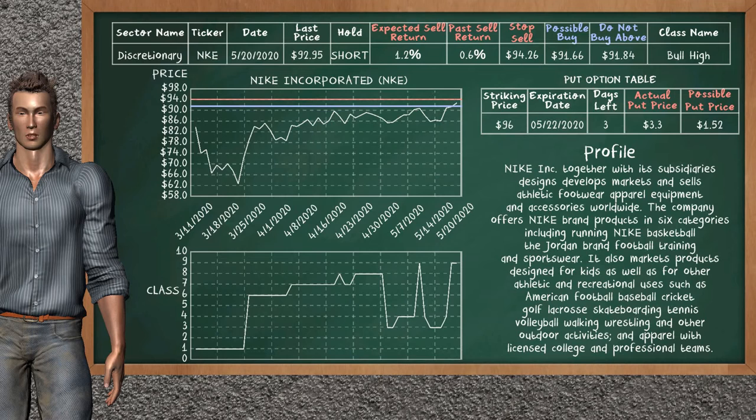We suggest to buy it at a maximum price of $91.84, but we expect a possible buy price of $91.66. On the other hand, we suggest to stop selling if the price is $94.26. On the put option table, Nike Incorporated has a striking price at $96. For this option, the actual put price is at $3.03, but we expect a possible put price at $1.52.